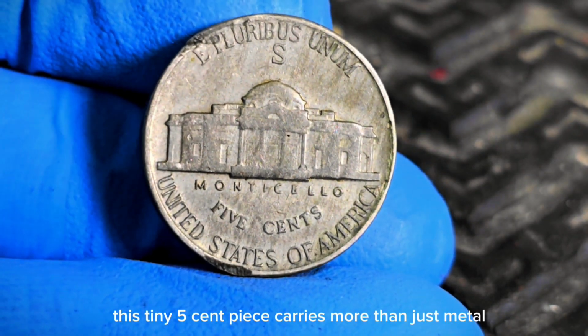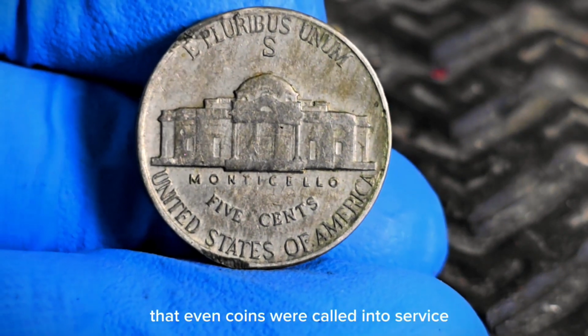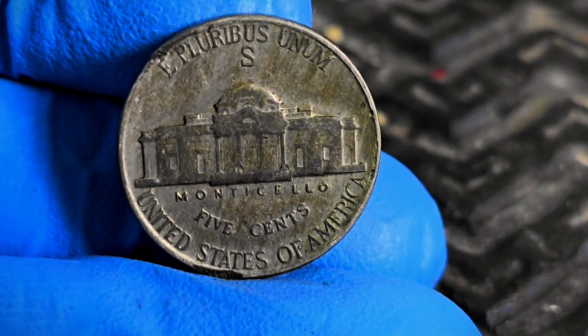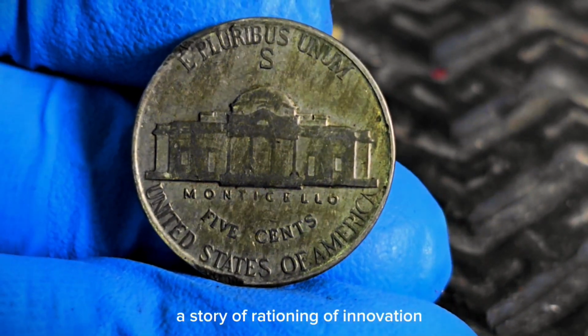This tiny 5-cent piece carries more than just metal. It carries history, patriotism, and a reminder that even coins were called into service during a global conflict. Every scratch, every worn edge tells a story. A story of rationing, of innovation.